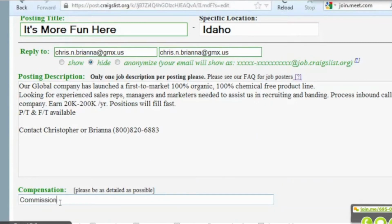Yeah, make sure you don't lie and you don't blow it out of proportion. You want to make it as realistic as possible. Sometimes when you read some of these, it says make $650,000 a year. That is totally possible with Essante's, but you got to start from ground one. People that have never heard of it are learning something new, so you got to make it within their ballgame. So we put 20,000 to 200,000 a year, and it's all commission. So they know up front there's nothing really hidden. This is not a salary-based check. It is commission only. So I'm going to hit continue.